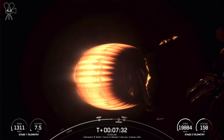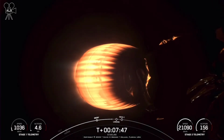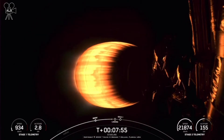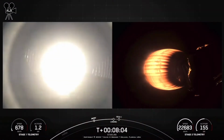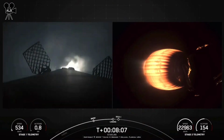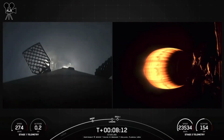Stage 1 transonic. Now you just heard that call out that stage 1 is transonic. That means that the vehicle is traveling near the speed of sound. Again, the landing burn is coming up here in about 15 seconds or so. Stage 1 landing burn. And there you can see on your screen that the landing burn has begun. So let's watch as Falcon 9 prepares to touch down on Just Read the Instructions.